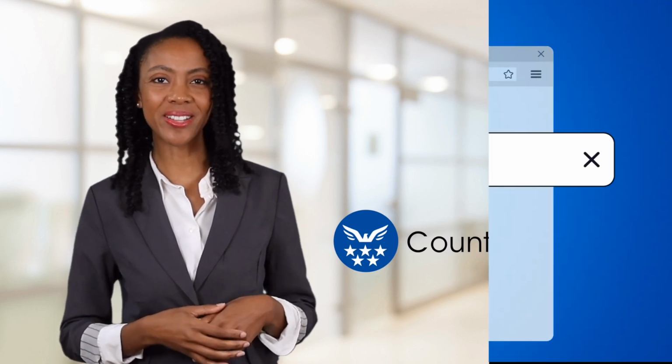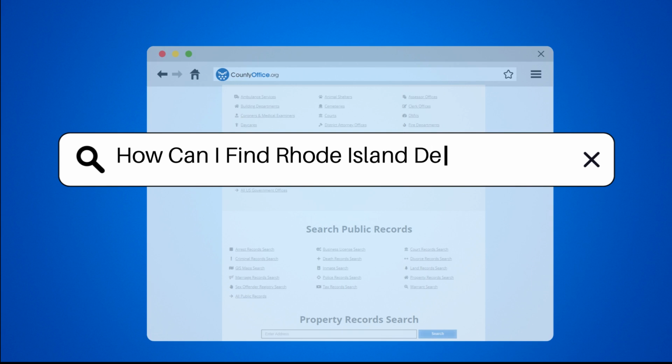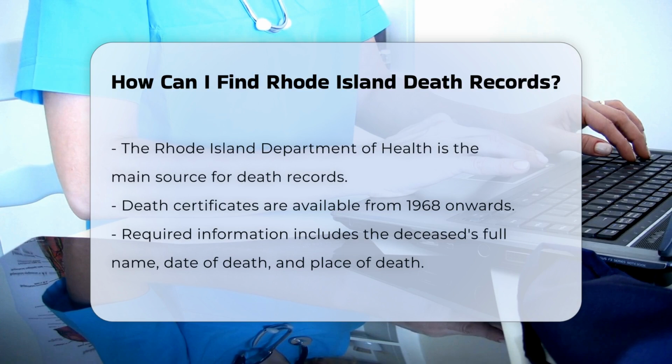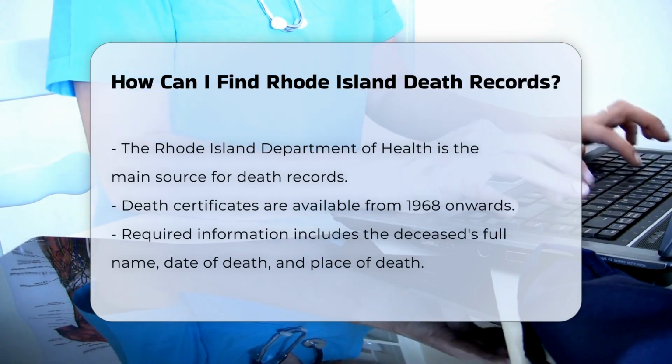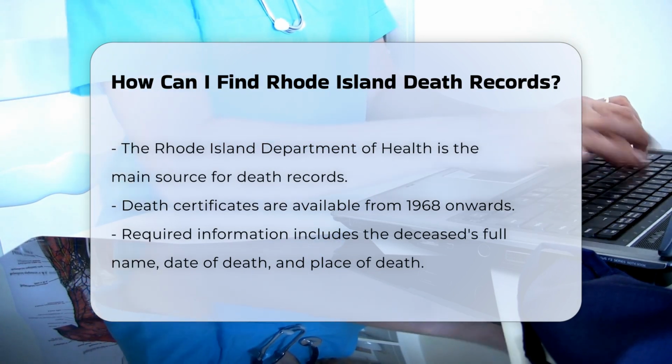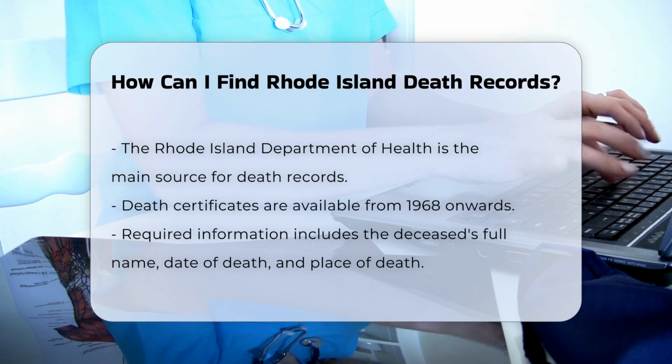Let's get started. How can I find Rhode Island death records? Finding Rhode Island death records can be a straightforward process if you know where to look. The Rhode Island Department of Health is the primary source for these records. They maintain death certificates dating back to 1968.